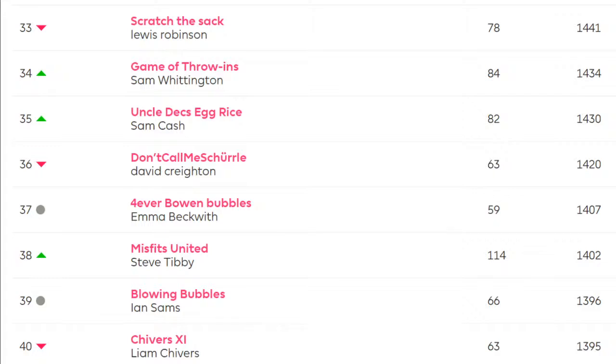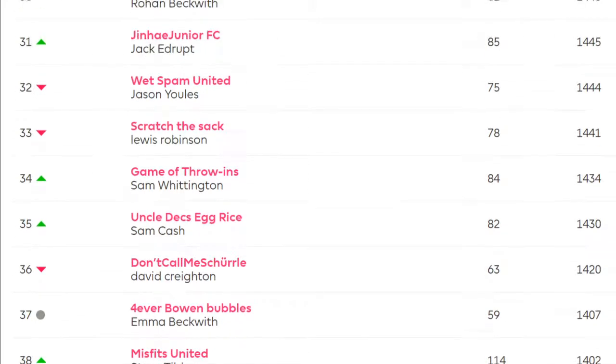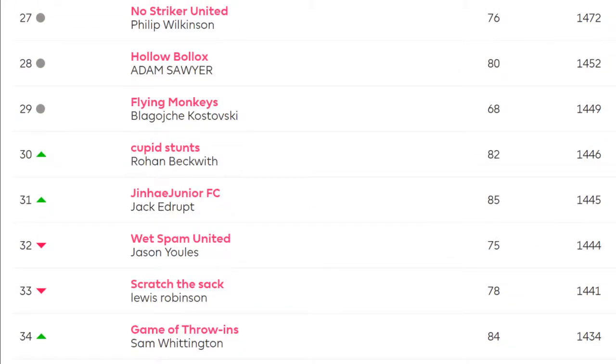Sam Whittington's Game of Throw-Ins has moved up 1 place from 35th to 34th, picking up 84 points this week and 1,434 points on the board so far this season. Lewis Robinson's Scratch the Sack has dropped down 1 place from 32nd to 33rd, picking up 78 points this week and 1,444 points on the board so far this season.